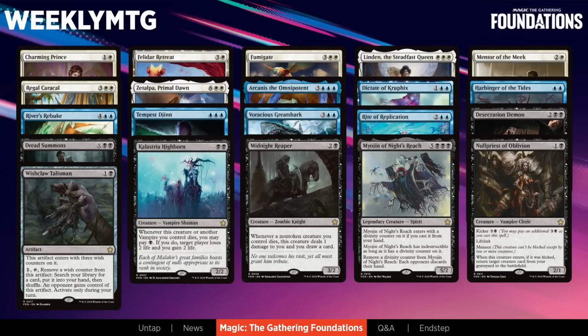Yeah. Oh yeah, Kalastria Highborn. Do you remember that one? Come on. That card's so good. Right. So much of this is about closing the gap between someone being a quote-unquote new player and just being a Magic player. Yeah. And giving them that sort of shared vocabulary and shared affection for a lot of cards that we know as veterans of the game was really important to me.